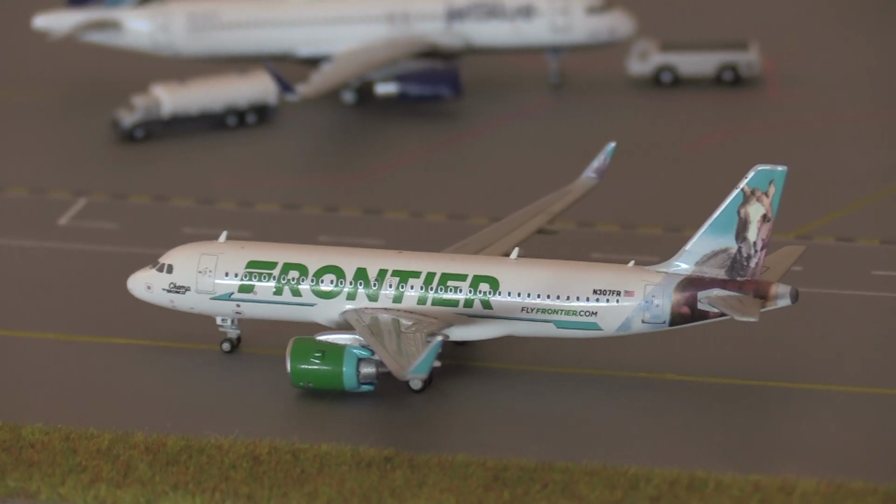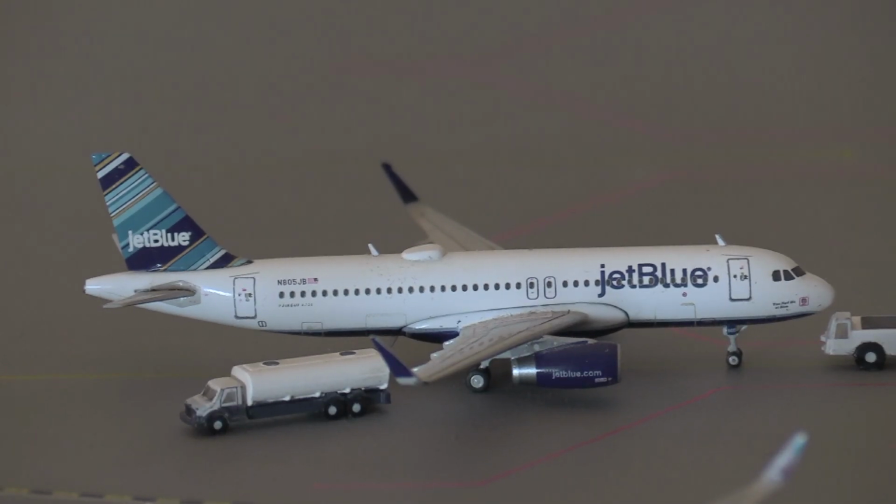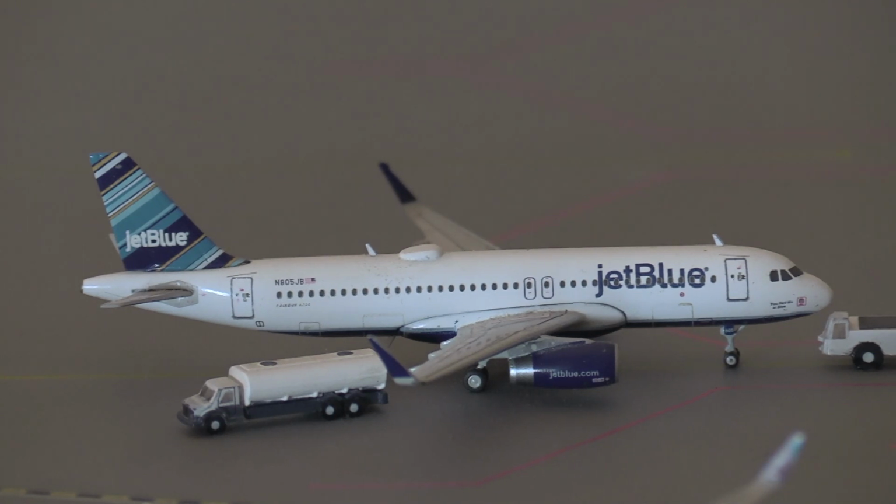Next, they just landed and are taxiing to their gates. We have a Frontier A320neo. He's just arrived in from Denver or Mile High Aviation's airport, and he's going to be heading back out there, as that is Frontier's only route out of Washington Reagan. Then next, they're just getting fueled up. We have a JetBlue A320. He's going to be heading out to San Juan.